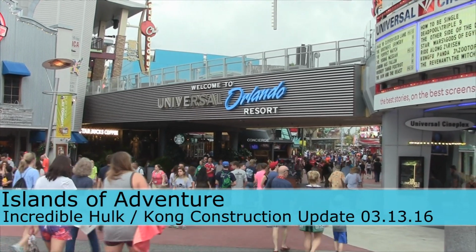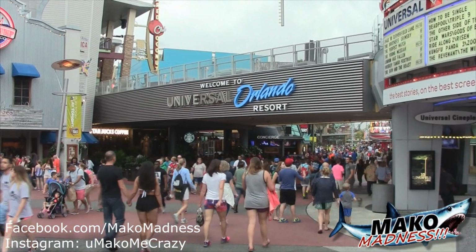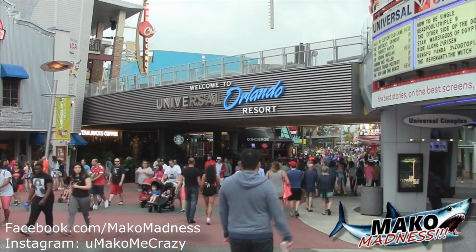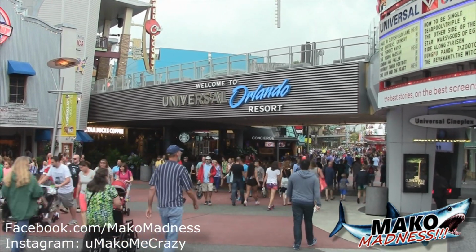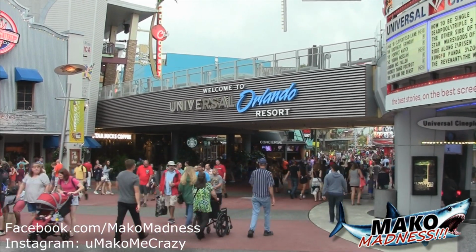We are here at the Universal Orlando Resort. More specifically, we're going to be going to Islands of Adventure today to check out Hulk and Kong. We were going to be going over to Universal Orlando, the other resort. However, nothing has really changed that much with Fast and the Furious and Jimmy Fallon, so we're just going to primarily stick to where the action is.